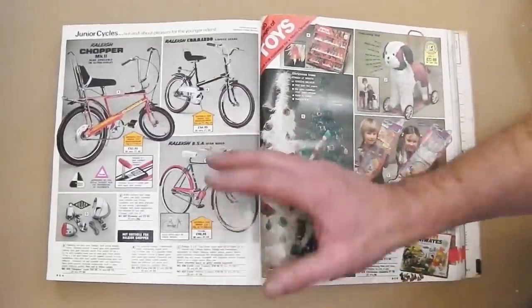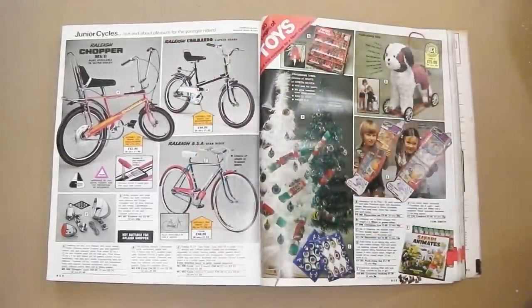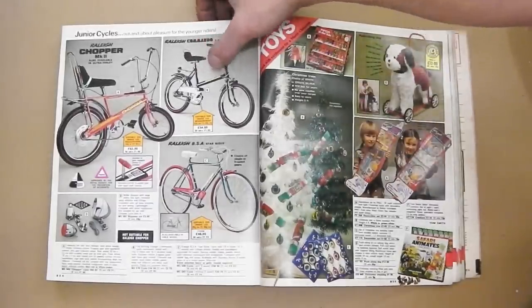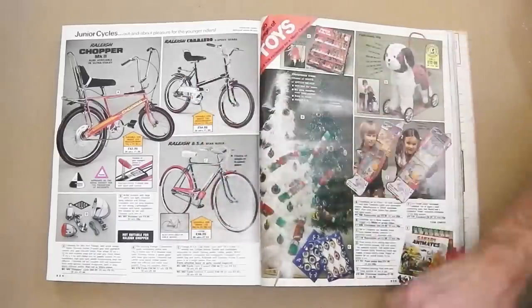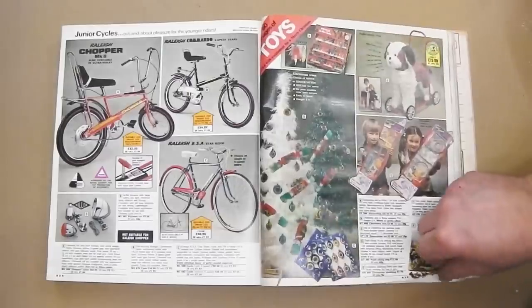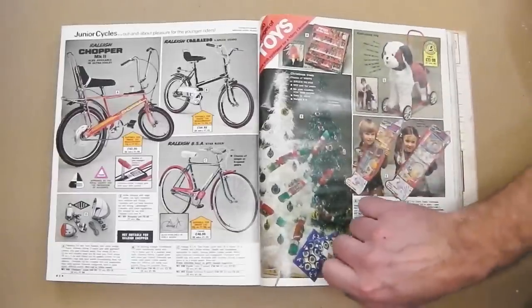Star Rider at the bottom, less popular. Rally Commando, mid-ranged, mid-paced bike, aimed at the 10 to 14-year-old market. Commando across the top, of course, based on the magazine at the time, the Commando magazine. Fantastic bike. Look at that, Rally Commando. So we move on to the bikes.